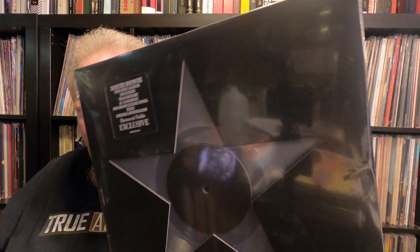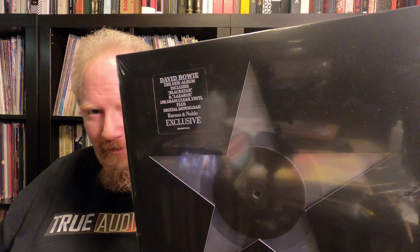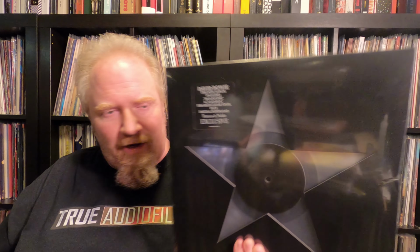So, all right. Now, on to last. Most certainly not least, I held this one off to the end for a reason. I didn't actually open this one, and the story behind it is, well, I'll show it to you first because then you'll better understand this story. But basically, it is David Bowie's Black Star, Barnes & Noble exclusive. If I can hold it steady and show you, hopefully, there we go. But it's on the clear vinyl.